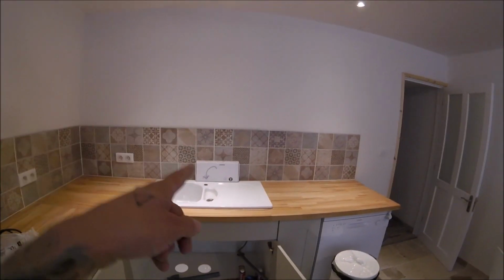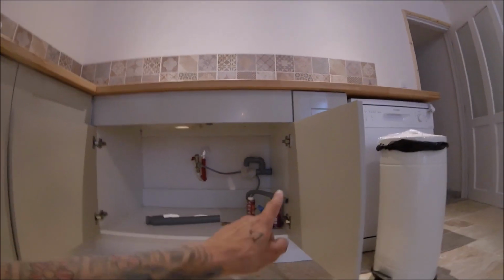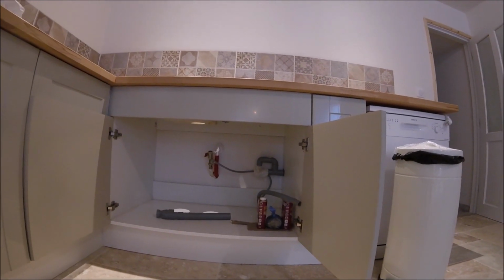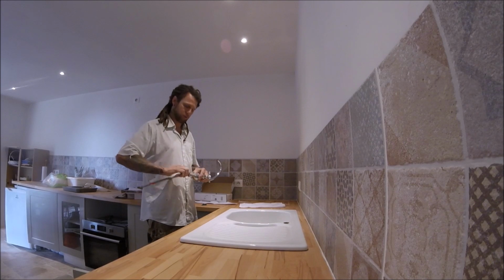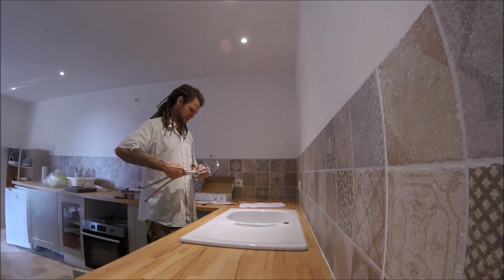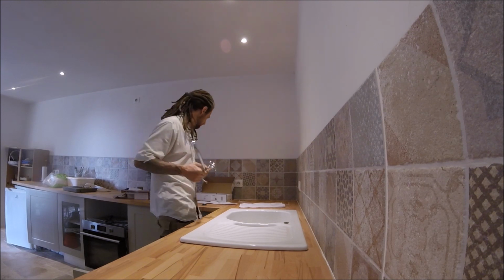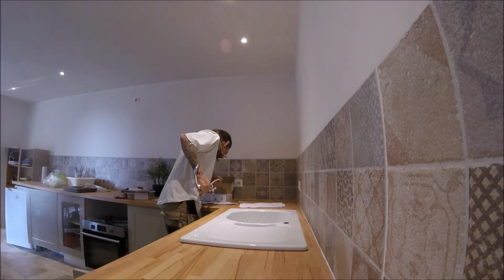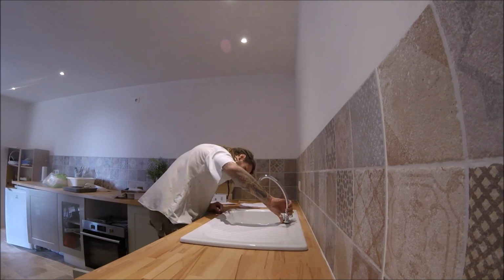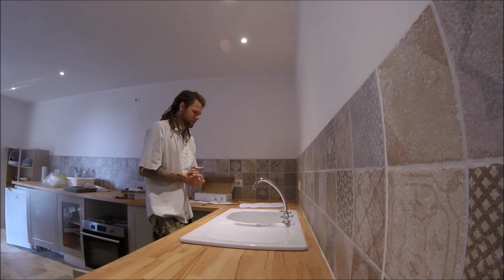Right, next job, fit that tap onto this sink and connect all the pipe work up, make the waste, plumb the dishwasher in. Happy days, let's get this done. Thumbs up. So I'm just putting all the fixings on this nice little tap. And then we'll see if it fits. Yes, it does. Right, I'll get that all screwed up.